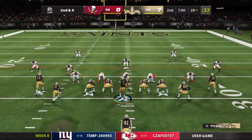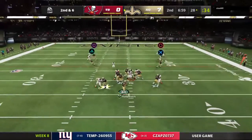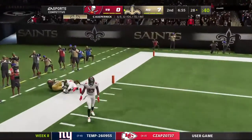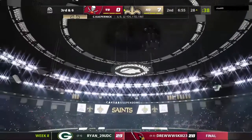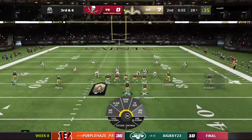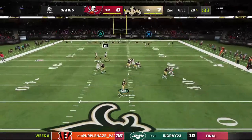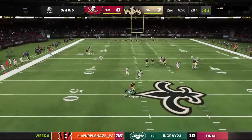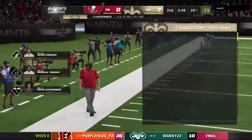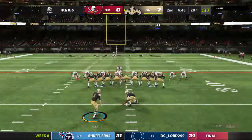2nd and 6. Kaepernick now to throw. And this one incomplete. Too much contact to hold on to that one, and it's 3rd down. The 22 is the line to gain here on 3rd down. From the gun, it's Kaepernick. Buying time to his left. And he's left with no option here but to throw it away. The Bucks defense stiffens and pushes this to 4th down.